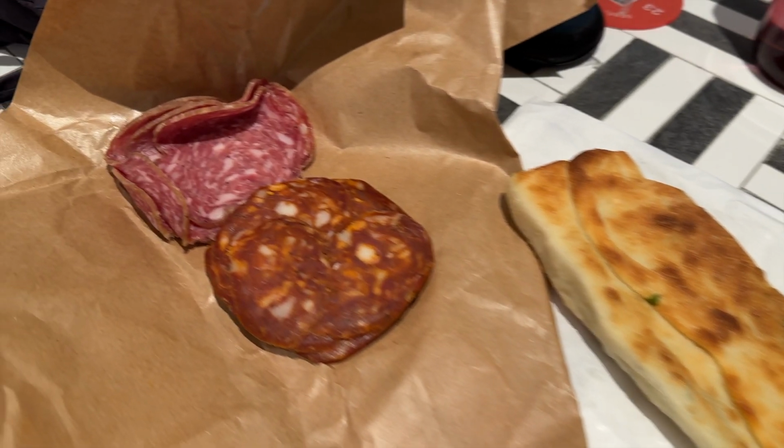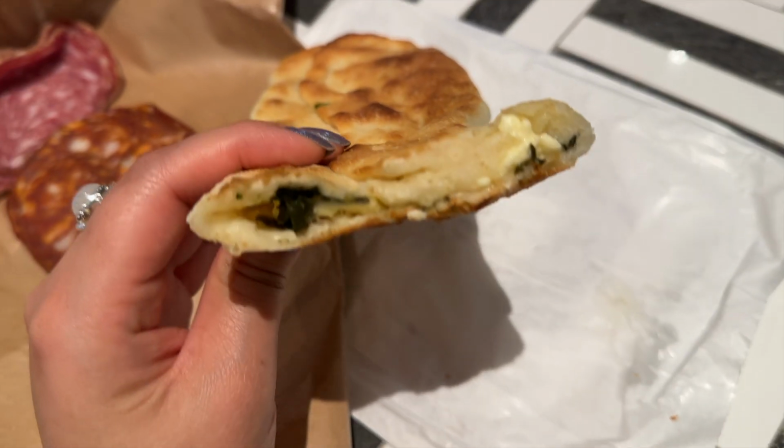All right, well, I'm calling it there. I'm going to go back to the hostel to eat my bourek and very expensive deli meat. But I really enjoyed myself. Like I said, I highly recommend that.